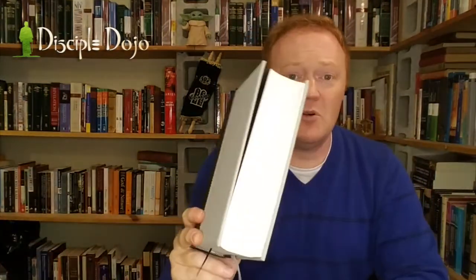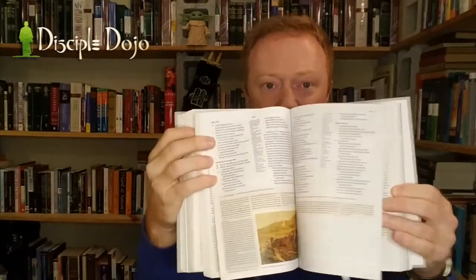There are hardback Bibles. This is an example. This is the Christian Standard Bible. Same thing. You have your text. This is a double column instead of a single column. You have your cross-references in the middle, and then you have your study notes at the bottom of the page. And so these are the things that you're getting a study Bible for.